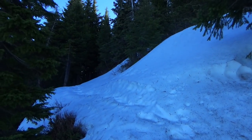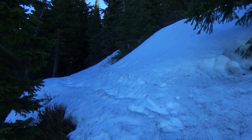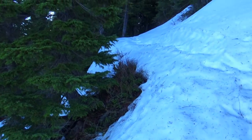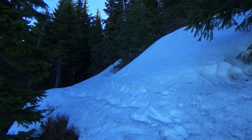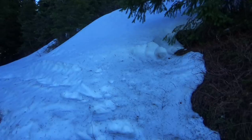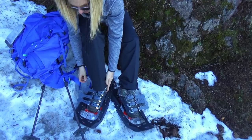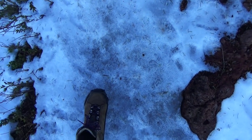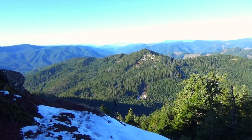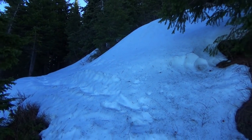Okay, we've come around this bend here on the north side that doesn't get sun. You can see it's very steep there. I mean, granted there's trees and stuff. If you fell, you could hopefully hold on, but we don't want to do that. It's not very far, just around this bend, but just for precautions, Holly is strapping in her snowshoes with the spikes. I have my micro spikes on, and we both have our trekking poles for safety. So yeah, we're gonna do this. It's gonna be worth it.